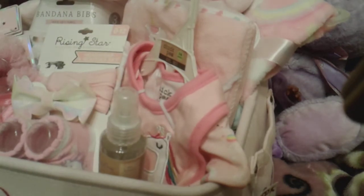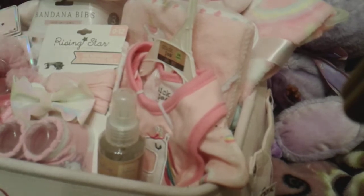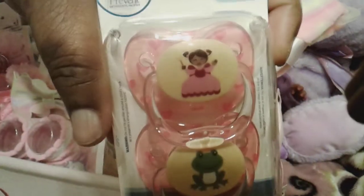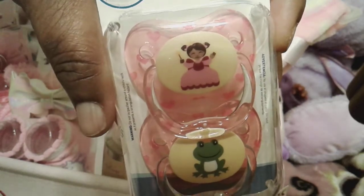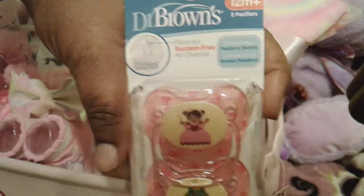Then, I don't know, like, oh, that's a 12 month, so I ain't gonna do this one. But I want to show these. I bought this pacifier here. It has a little black princess on it and the frog. Ain't that cute? And these are by Dr. Brown's.